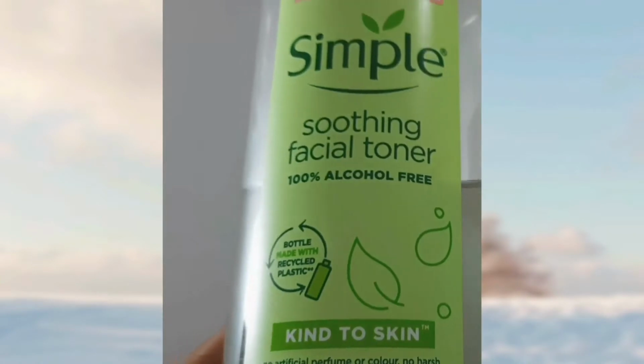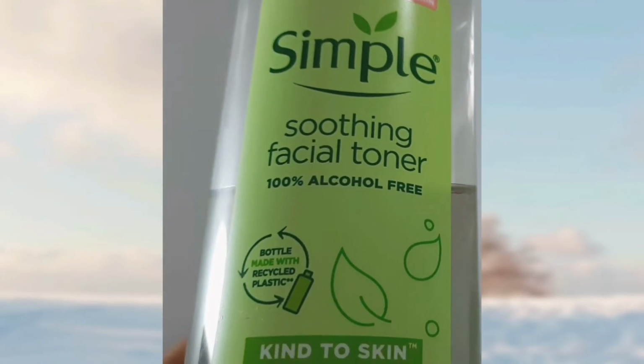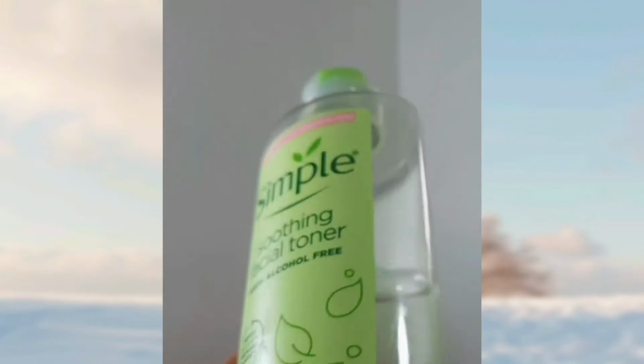I just started using this simple toner. So this is my first one, simple soothing facial toner, and I love this one. This has niacinamide, which is so good for the skin and giving you that flawless skin. That's why I love this one. And I love dabbing on my skin like that. You can also use cotton pads, but I don't like using cotton pads because my face right now is clean. But if I had makeup on, I would use cotton pad to just remove excess makeup.